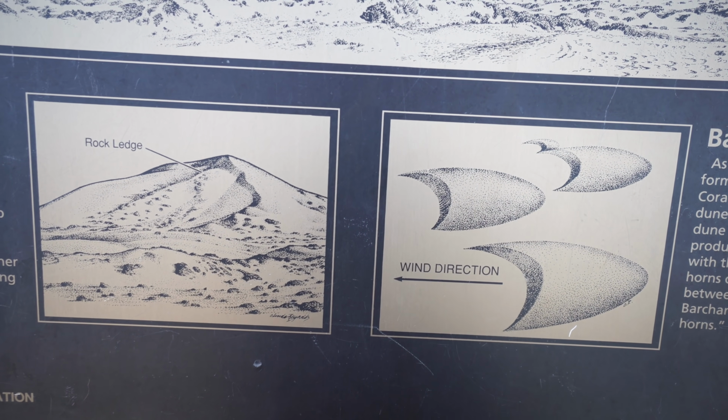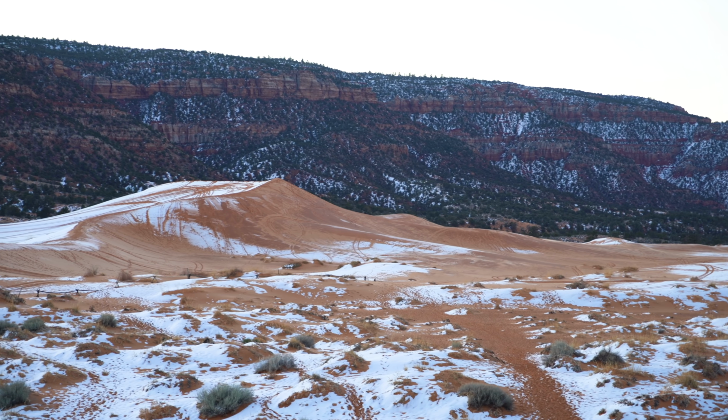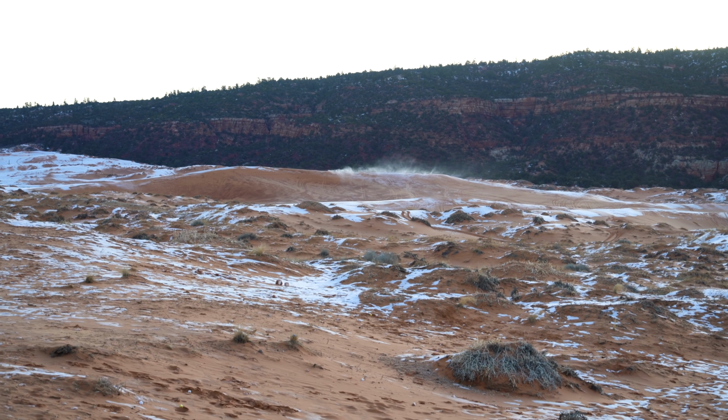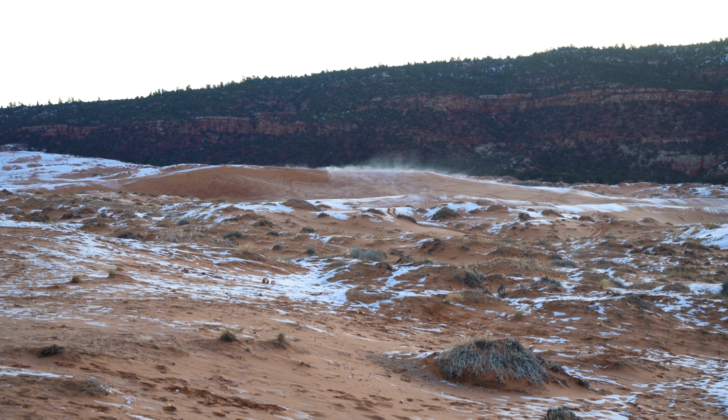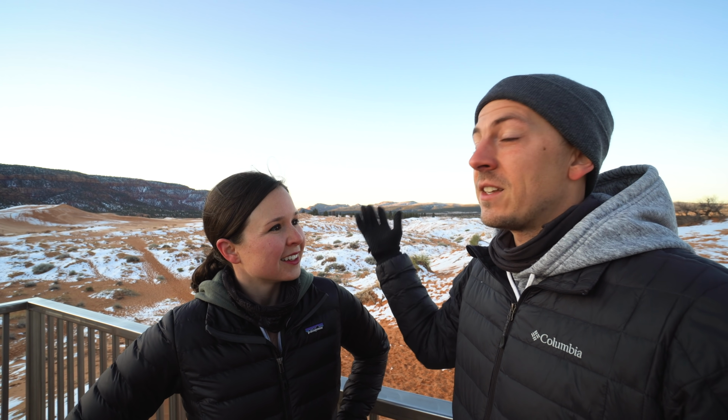So these dunes are formed by an effect called the Venturi Effect. Wind whips through between these two mountains back here, the Moccasin and Moquith mountains. That notch accelerates the velocity of the wind, and so it erodes the sides of the mountains there, which is the sandstone, and carries those grains and makes these dunes. And another cool thing is these dunes can shift up to 50 feet per year.